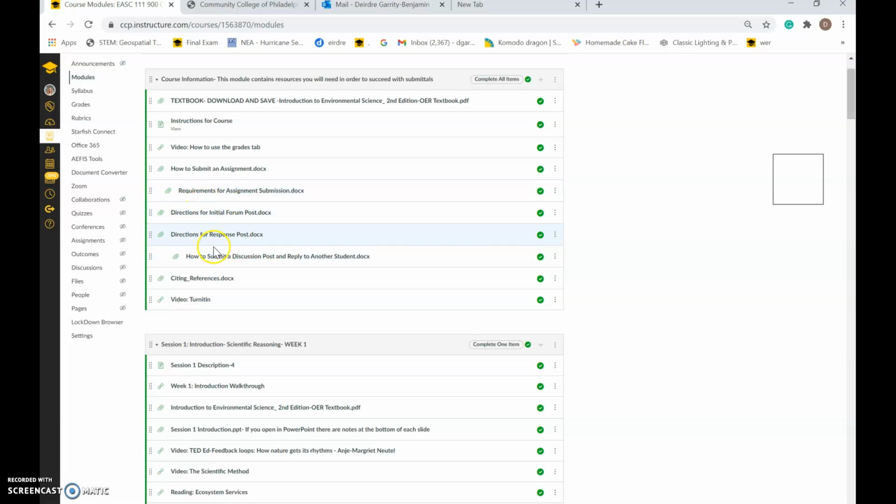Also, just because you submit something doesn't mean you get full credit in this class. The initial posts have certain criteria that you need to meet, as well as response posts. Everything you need, a checklist, is right in these two documents. Make sure you read those. Citing references, if you've never had to use in-text citations or how to cite, here's a great document for you. Of course, there's a million other online resources.